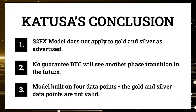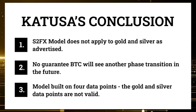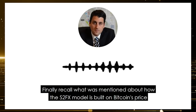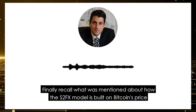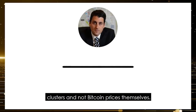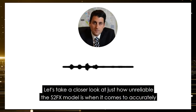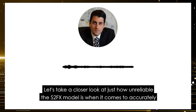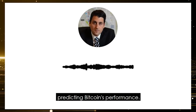This model was built on 4 data points. Remember, the gold and silver data points were cherry-picked and thus not valid. Finally, recall what was mentioned about how the S2FX model is built on Bitcoin's price clusters and not Bitcoin prices themselves. Let's take a closer look at just how unreliable the S2FX model is when it comes to accurately predicting Bitcoin's performance.